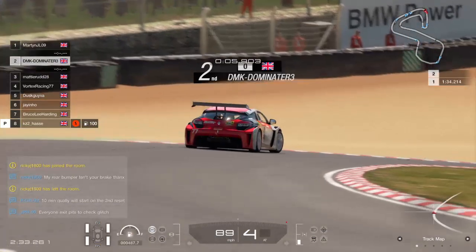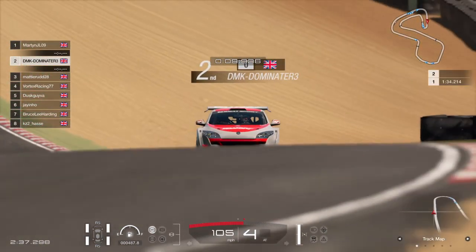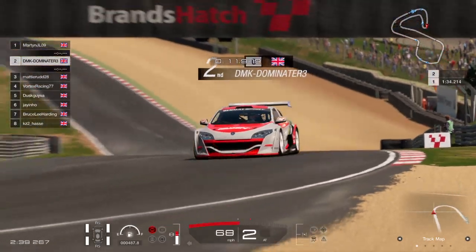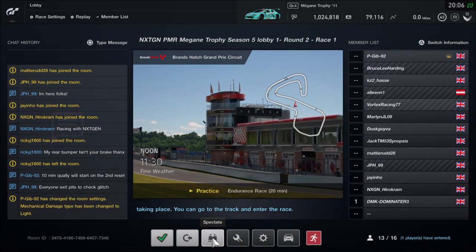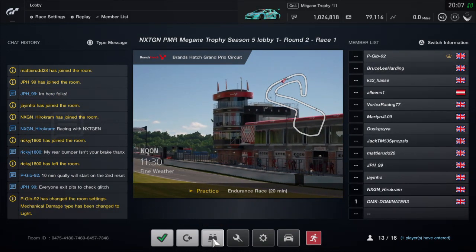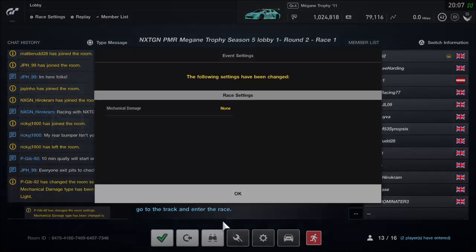So Jordan just giving a bit of a hand to P Gibb there, in the comments as Dominator pushing the limit. The Lobby 2 champion from last season, of course, in that grey and red Miltech car as the lobby resets for the first time, and then it'll begin again on the second. So we'll just wait for the tick over.